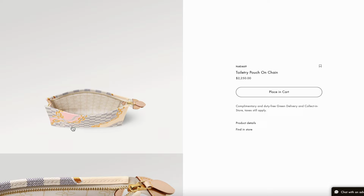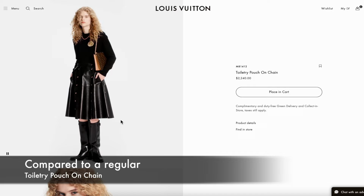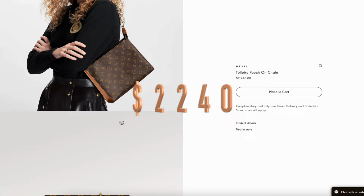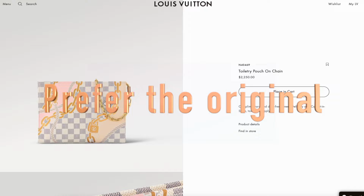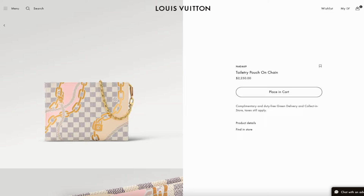If you look at a regular toiletry on chain, it's around $2,240. And this one is in the monogram version, a really classy bag. I think I still like it in the original monogram as opposed to the Nautical collection. I feel the Nautical collection can be a little bit busy if you were to choose this for your print of choice. But it's just a personal preference, I think.